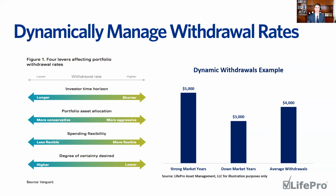And so your ability to draw on that portfolio, maybe you have to take less out per year than you would if you retired later, say if you retired at 70 and you had a shorter retirement. That'll have a big impact on withdrawal rate.